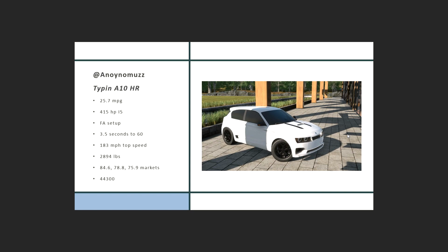Did a good job, but 25.7 miles per gallon, 415 horsepower, inline 5, front engine all-wheel drive setup, 3.5 to 60, 183 for our top speed, 2,894 for our weight, 84.6, 78.8, and 75.9 for our markets, and 44,300 is what's going to cost us here.